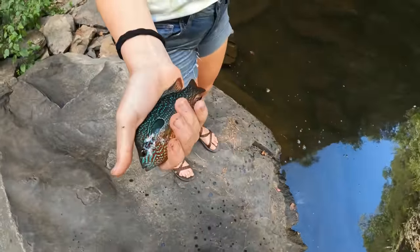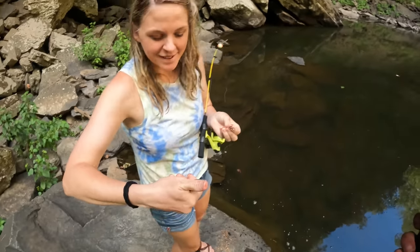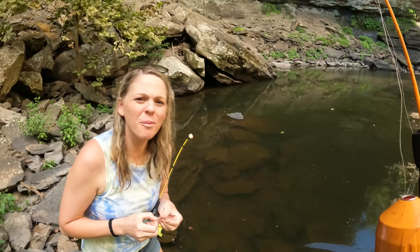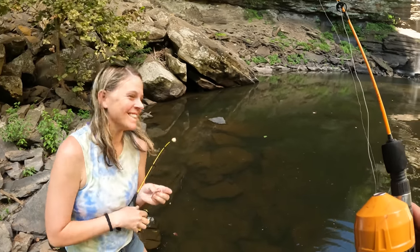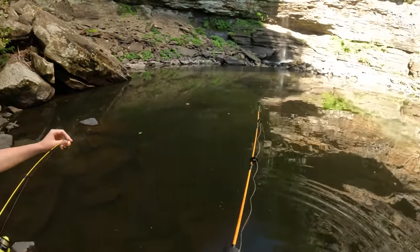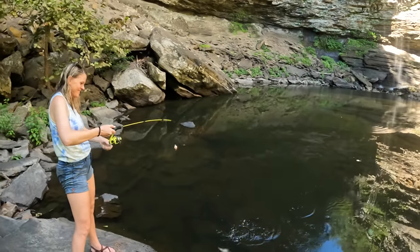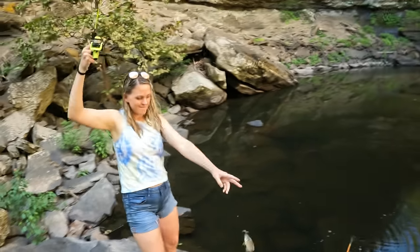That's another pretty long-eared sunfish. I'm pretty sure I hooked up with one a little bit ago. And you blew it. I think so. What's that fish doing? There he is. Big boss in the house with another monster.